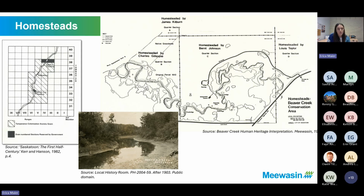And the goal was to create an agricultural colony that was in alignment with temperance colony ideals. So that would include no alcohol and things like that. As settlement for that colony increased, people were crossing the historic trails and passing across Beaver Creek. And so Beaver Creek was again serving as this oasis for people traveling.